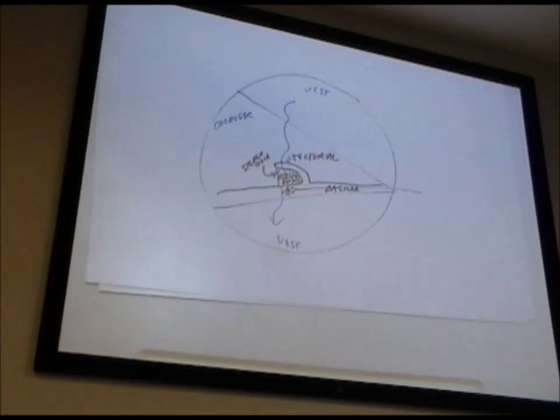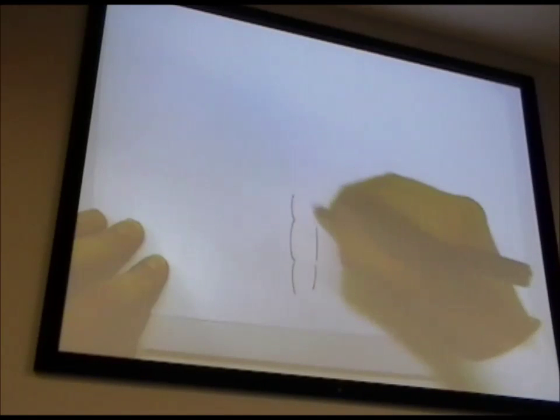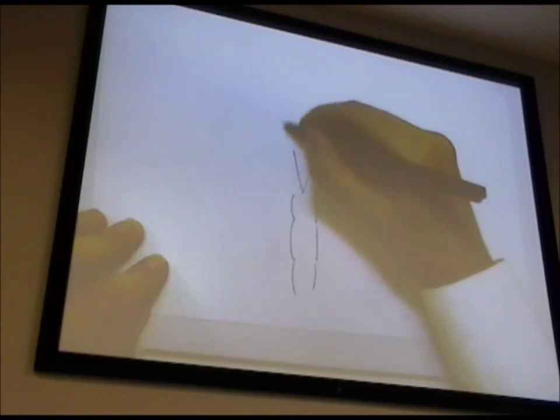Okay, so that's how the stereocilia activate, and that's how they activate the underlying neuron. And now how does the signal then get to the brain? So let's have a look at the brain. We've got our medulla oblongata, our pons, midbrain, hypothalamus, thalamus.